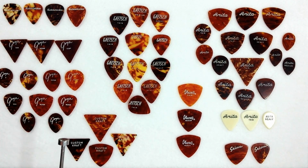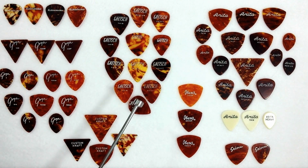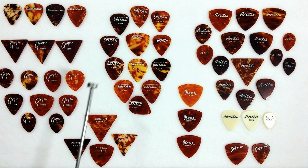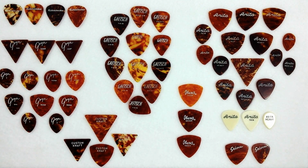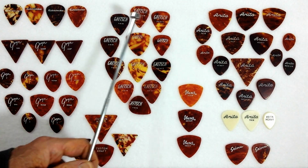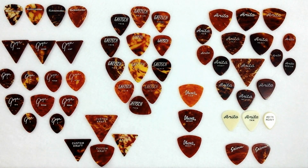Gretsch, their front runner for the pick shape they chose was the D'Andrea 348. And by the way, all these picks are D'Andrea made. Once again, all D'Andrea made. And I know that by the print style, the celluloid type, and the shapes as well. But taking a look at the Gretsch, the oldest Gretsch we have here is another Slow Gin on Ice going back to the 1950s, 1960. Other varieties here were predominantly produced in the 1960s and to the mid-70s.